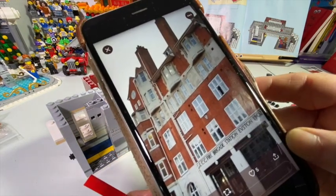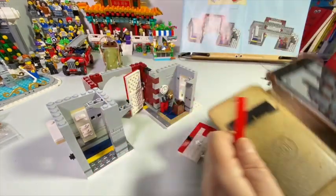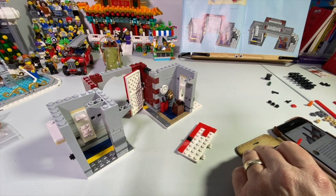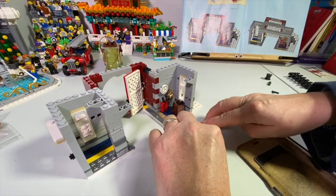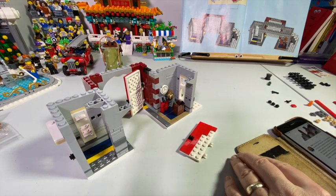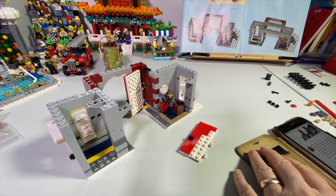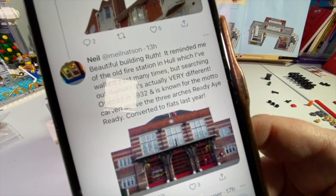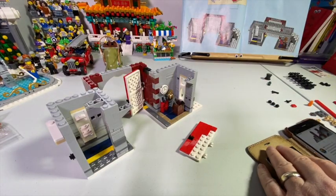Oh, lovely. I know that fire station. How exciting you lived up there. Gosh. Neil says, beautiful building, Ruth. It reminded me of the old fire station in Hull, which I've walked past many times, but searching out a photo is actually very different. Opened in 1932 and is known for the motto carved above the three arches, Ready, Aye, Ready. Converted to flats last year. Oh, Ready, Aye, Ready. That's a great phrase.